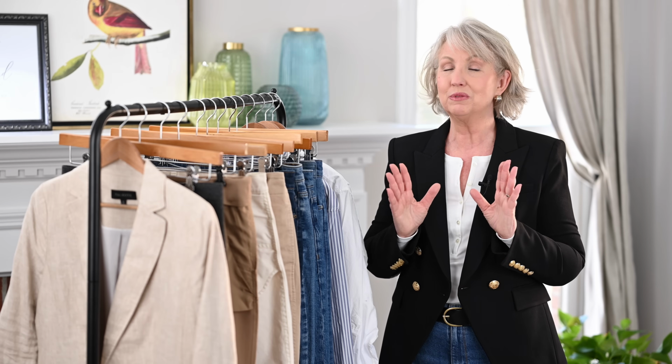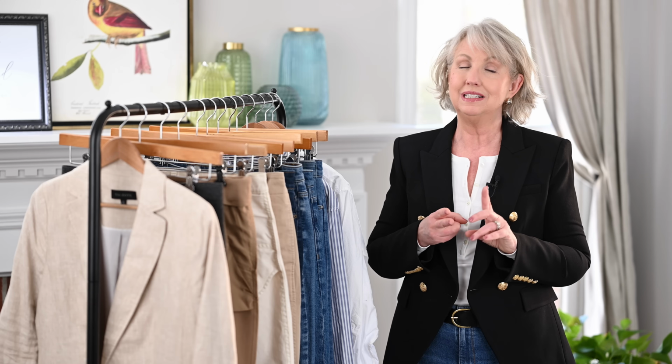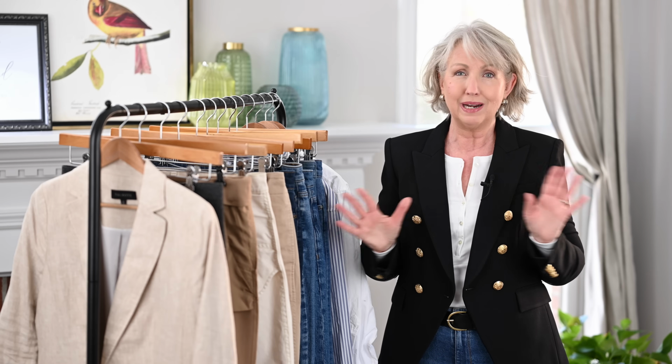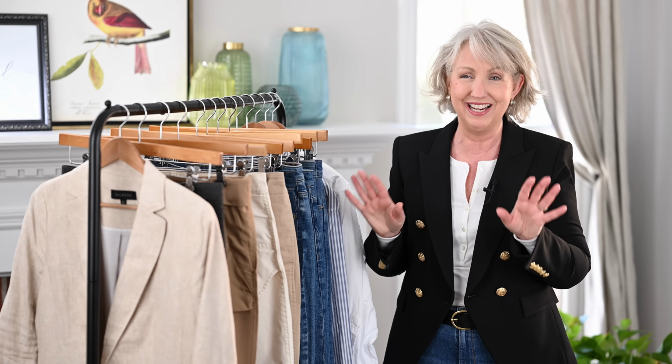Today I'm going to share some great tips. We're going to talk about how to spot quality in fabric, how to spot quality in construction, and how to spot high quality in those finishing details. And I'm going to be showing you some really good quality and some that is not great, but it's okay. I don't have anything here to show you that's just like bad quality because I don't have anything in my closet that's bad quality. But I do have some things that are a little better than others, and so I'm going to show you those.